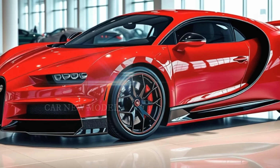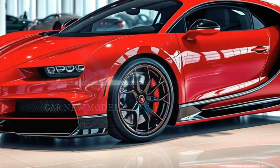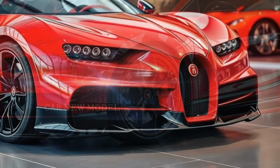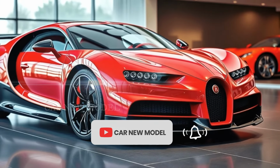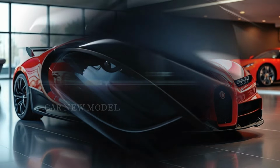Lightweight magnesium wheels wrapped in Michelin Sport Cup 2 tires scream track ready. And the overall stance? Lower, meaner, and tuned for corners, not just straight-line insanity.